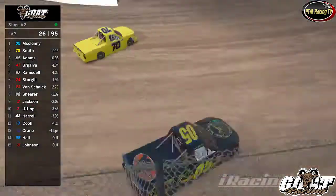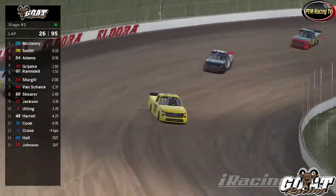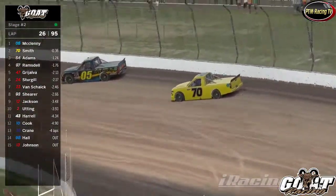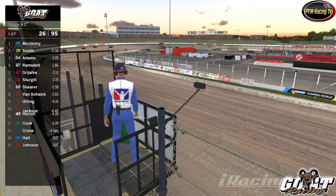Rest of your field kind of maneuvering around. Smith deep inside that line. McClenny trying to get some run on the top. He had an opening. He took full control. That is what drivers have to do to win these races, much less just survive here on this track. And both guys in a head deadlock here for position.